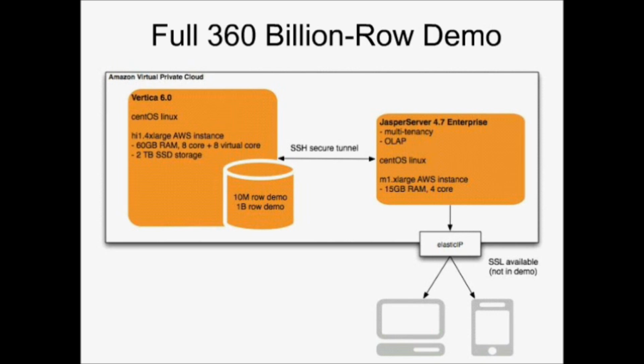It's using Amazon's virtual private cloud facility, which essentially is a cloud version of a virtual private network. It extends your own security out into the Amazon cloud. And there are two additional levels of security here: an SSH secure tunnel to secure the database from the internet, so that web access only comes in through the Jasper server, which has yet another additional level of security built in.